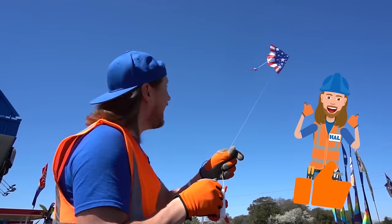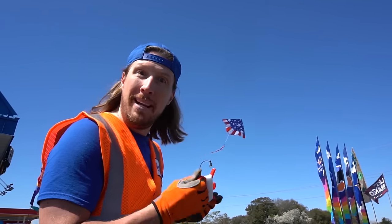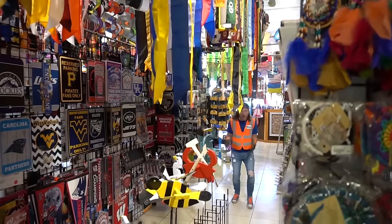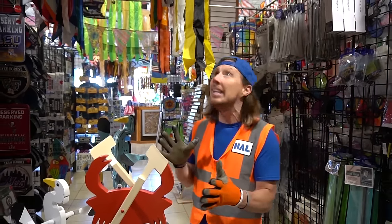Well, it looks like this kite's ready to go. Oh, baby. Maybe I might need to go pick one out for myself for the kite festival. Oh, come on. Let's go. Oh, wow. This store is awesome. A lot of things in the store are powered by the wind.